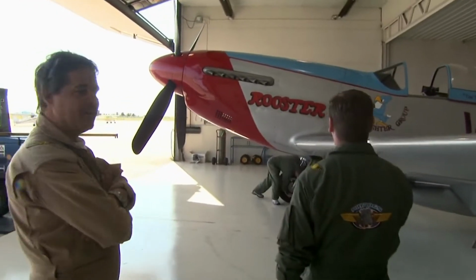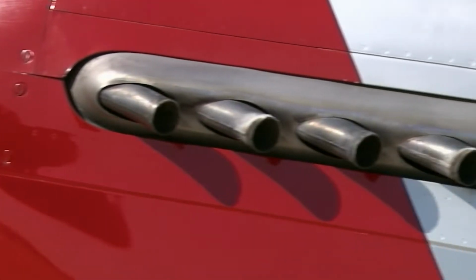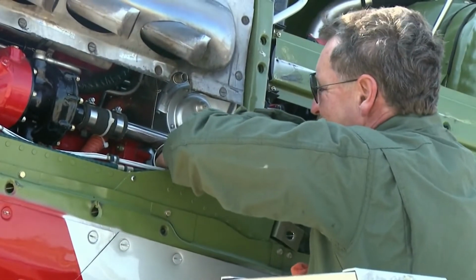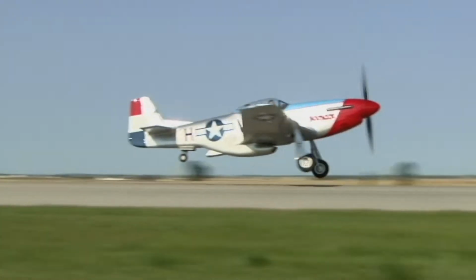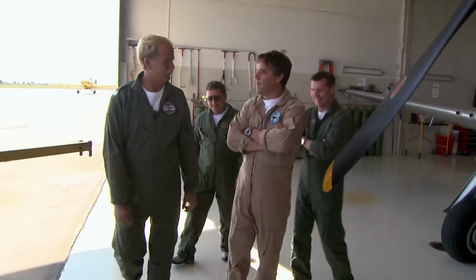Seriously? Yes. This P51D model is the pride and joy of Toby McPherson. Toby, thank you, man. Hi, Toby. Hi. It took Toby 18 years to get the parts and 4 years to rebuild her. Every time I fly it, I got to pinch myself, you know, that we made it happen. Which one am I going to get to fly? Well, Mark, let's take you out here to Dakota Kid.